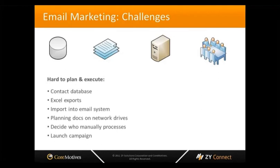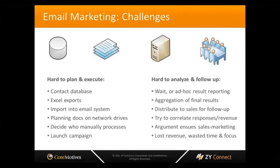When people sign up in one system, then someone has to try and get that over into CRM, and naturally that's going to create error-prone processes and delays. Plus, once you send out a campaign, if you're doing all of that manually, then you're really subject to the gatekeeper of those statistics.